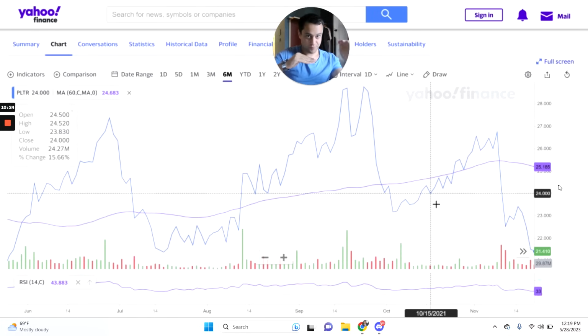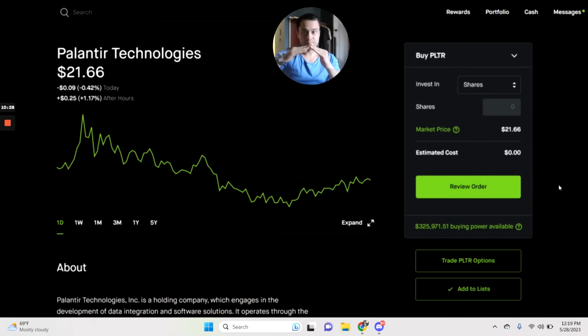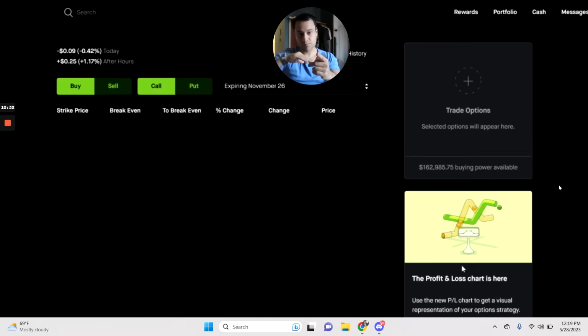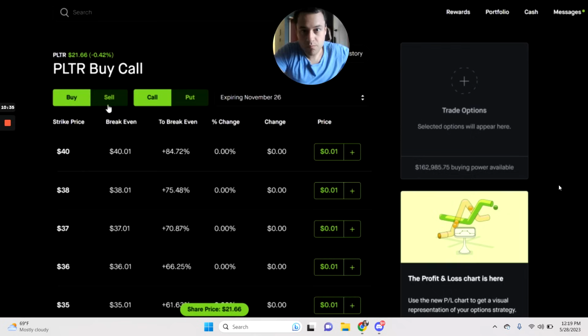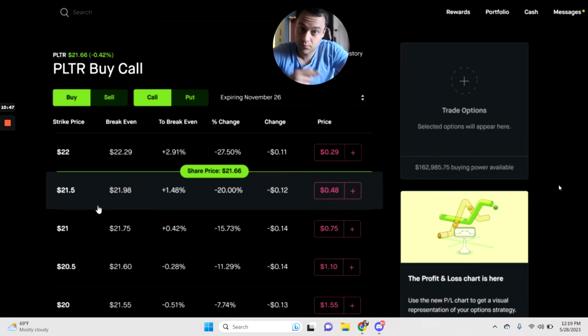So that is basically a sideways move. And now since the stock is around $21.41, I'm going to come into my Robinhood platform right here. Again, I'm going to go trade PLTR options. Now, this strategy is going to be somewhat similar, but I'm going to show you guys the slight difference and exactly how much money you can make here trading Palantir options in a given week using another sideways option strategy, which requires almost no money.